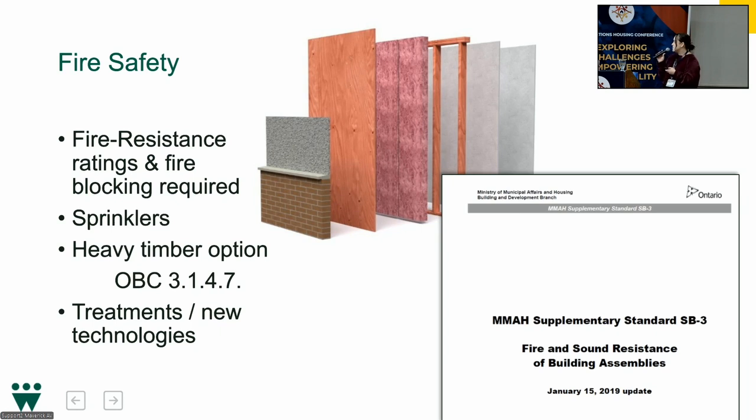And then there's lots of different requirements for blocking in certain areas to make sure that fire is not going to jump from one unit to another or one room to another. And there are also some new treatments and technologies out there that are being promoted specifically for construction and fire safety. Before you get all of your drywall in place, these buildings can be very vulnerable to fire or arson.